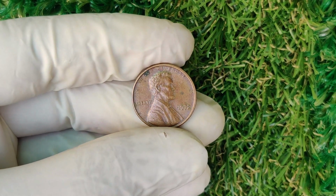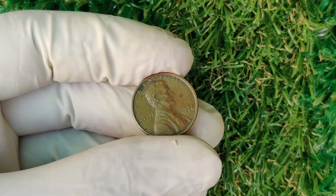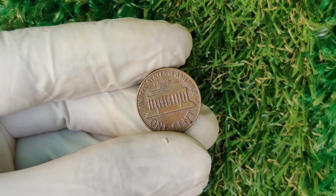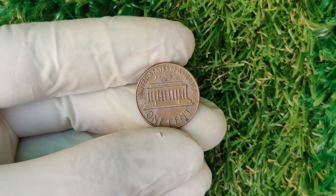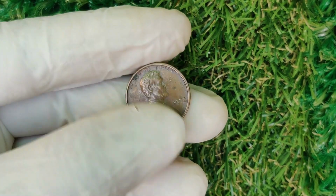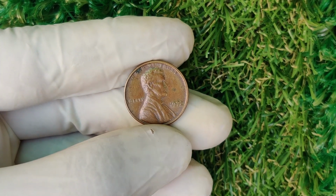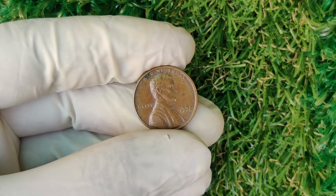Today we're talking about the 1972 Lincoln Cent, a coin that looks like an everyday penny but carries a mysterious and fascinating history. In this video, we're diving deep into why this particular penny is so valuable, its unique history, and the factors that drive its market value to such extraordinary heights. If you're a coin collector or just curious about rare treasures, stick around because this story is going to blow your mind. First, let's set the stage.